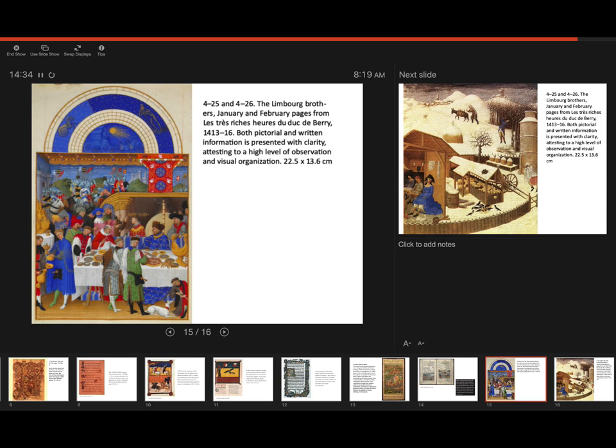Fantastic illustrations. I don't know about you guys, but once in a while, I will find that these captions they put next to the image, there'll be something really interesting in there. We've got the title. It happens between 1413 and 16. You know what that means when they say 1413 and 16? They're not guessing about when it happened. They're saying that it was produced during that 3-year period. So even this kind of book that would have maybe 24 pages in it took that long to produce.